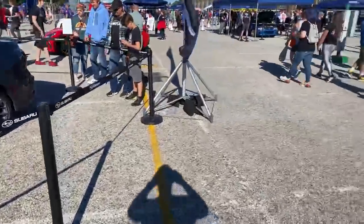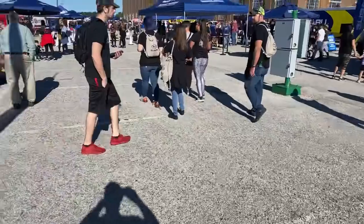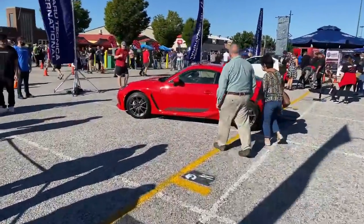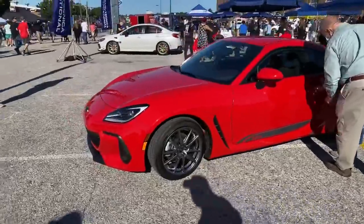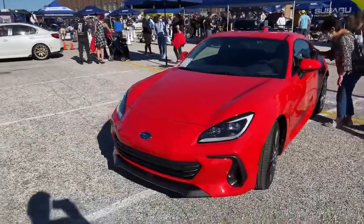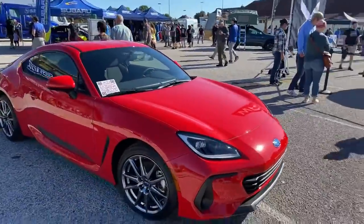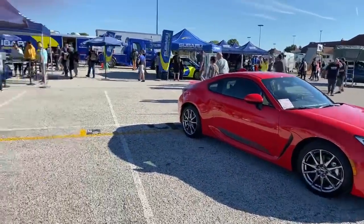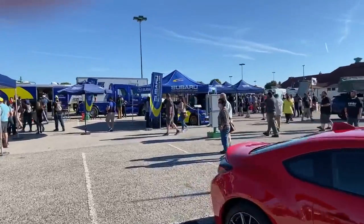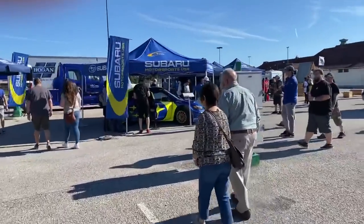Can the Wilderness be ordered without a sunroof? I cannot answer that yet, Hamster Cool Bean, because we don't actually know all of the packages yet. Typically, the Wilderness is a pretty full-featured setup, so don't know. Got the BRZ there, similar to the one we did. Over here, we have Scott Speed's Rallycross car.